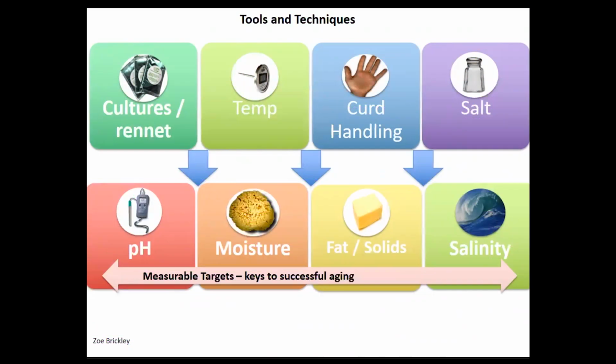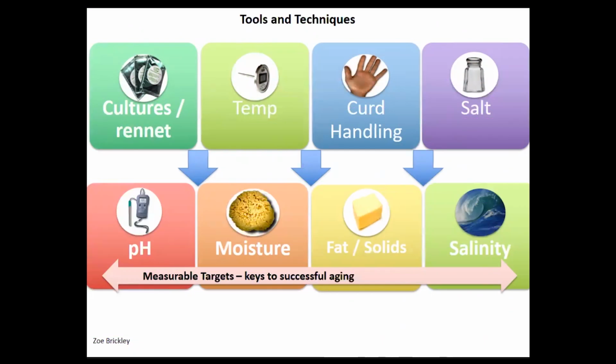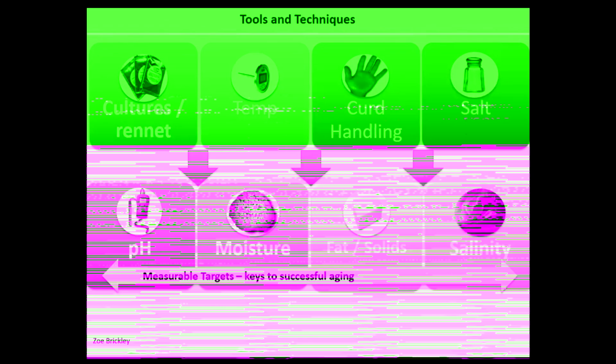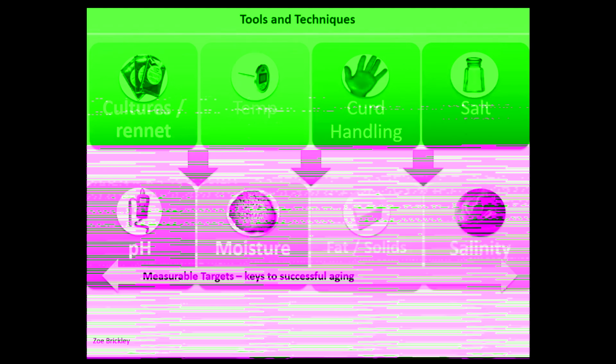pH is measuring acidity of milk based on the hydrogen ions that are floating around in the milk. Milk is negatively charged, your acids are positively charged, and you want to get them to the middle neutralization ground to have a successful cheesemaking process.